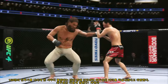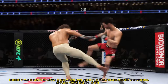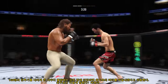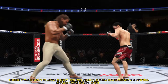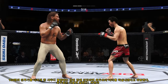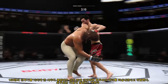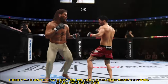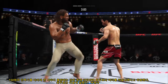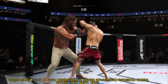Big leg kick lands. Oh, look at that jab. Snapped his head back. His jab gets to the target so fast, and he always brings his hands right back to his face. That jab is fast. Look at that jab. Stuffs the takedown there. How good is his takedown defense? Punch over the top. All right, single collar tie now.